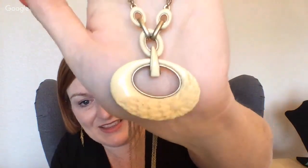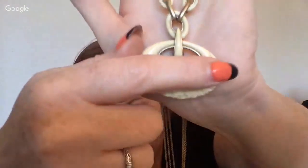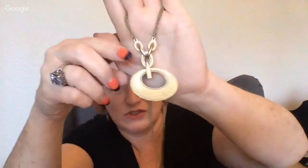So yeah, this is a celluloid, like reproduction celluloid necklace. So it looks like that carved celluloid. Isn't it pretty? And then there's the back on it, and it's got like multiple chains. It's really, really pretty. Oh wait, it's got a tag too. What does it say? I can't read it. I'm going in. Oh, it's a Monet. Okay, so I'll have to do a little research on this Monet. It could be vintage, which is cool. Yeah, that carved ivory kind of look.